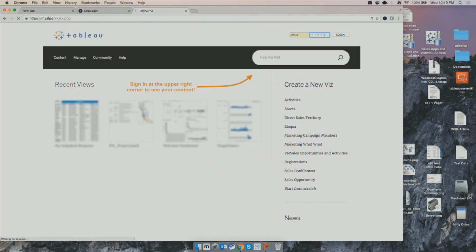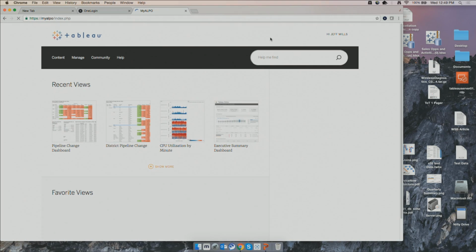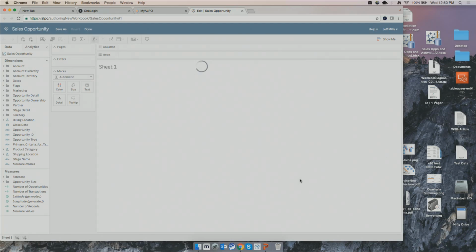Okay. So this is all the stuff I used to look at. This is for real. It's my Alpo connected here. And what we're going to do is, over here on the right-hand side, we can create a brand new visualization. Did anyone know that you can actually take a published data source and build a workbook from scratch? Right? Most of the company didn't know that. So up here it says Alpo, author new workbook, sales opportunity. It's a brand new workbook up on Tableau Server without using Tableau Desktop. And then I can come out here and build.